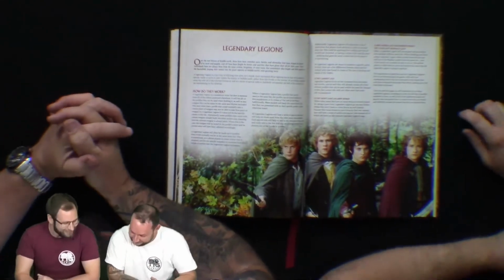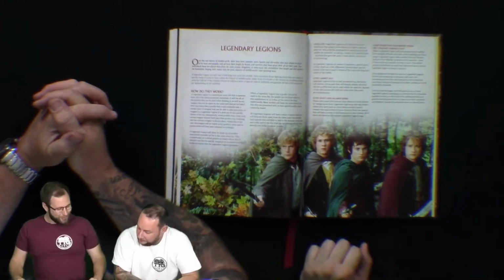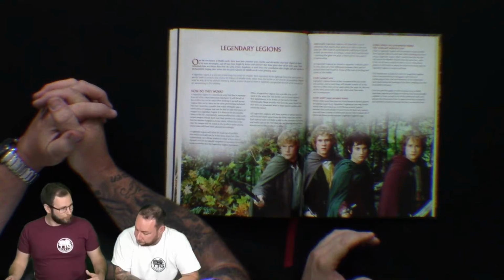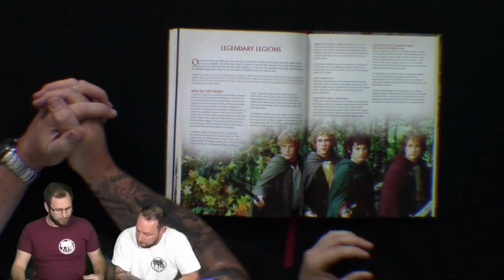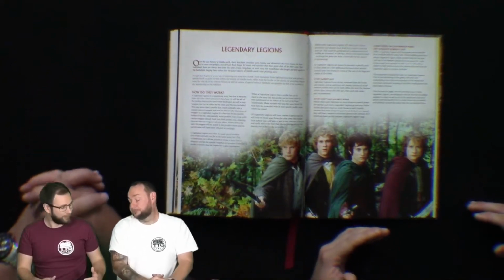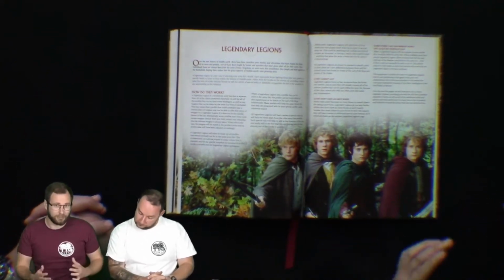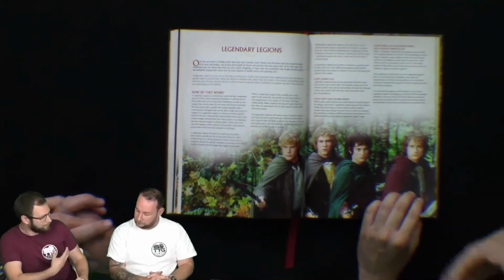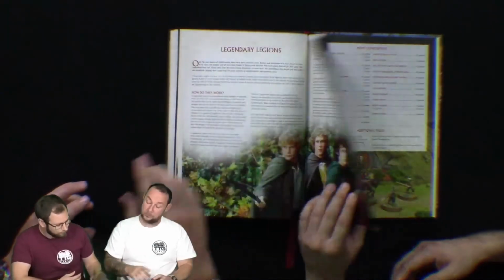Cool. And then next we move on to the Legendary Legions. Again, this was something that was new for Gondor at War. And I think we're all very excited to see what Legendary Legions could be made out of the Hobbits and out of the Ruffians. So there's the rules for how Legendary Legions work there, much like we've seen already. Well, I just touched on that.